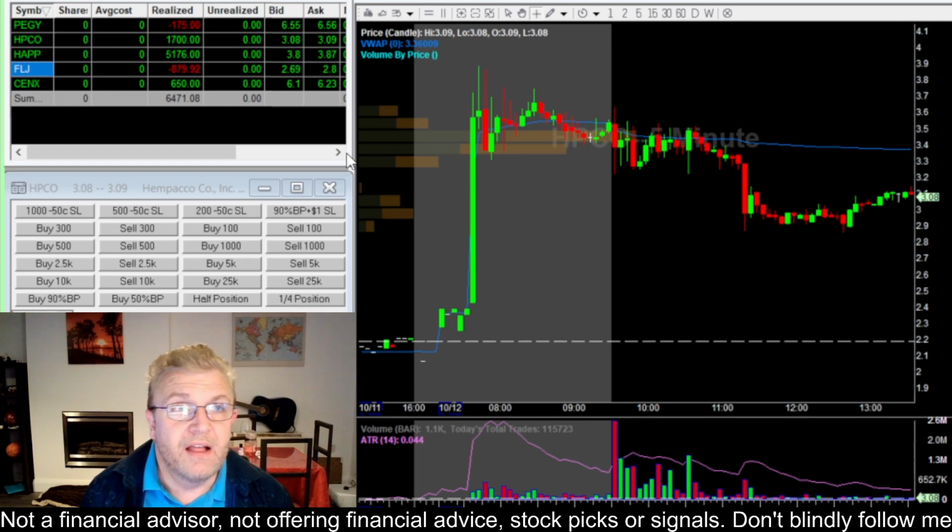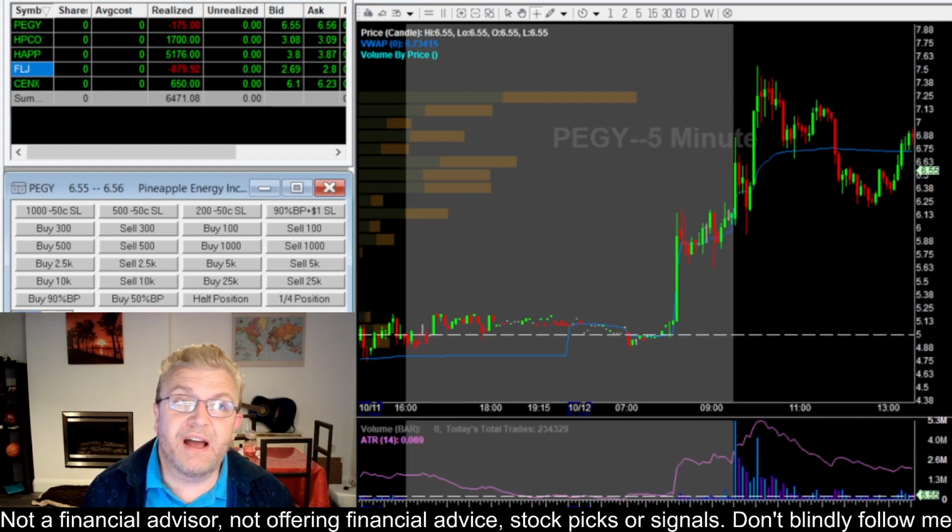Then Pineapple Energy. We traded Pineapple Energy, and at first we traded this, and we lost a bit. We ended up with about $350 down coming into the open. And as it moved up, we got this gap and go. So coming into the open, and then we got this move up, and then as it started to pull back, it took us green. So classic gap and go.